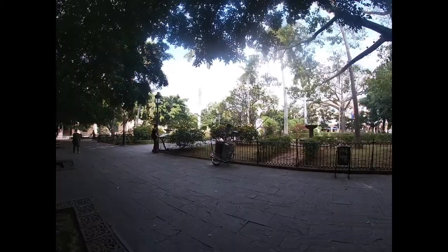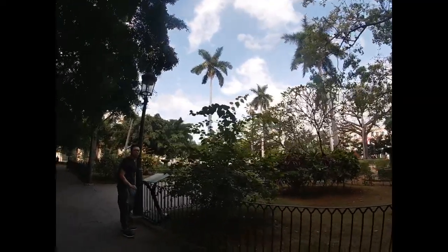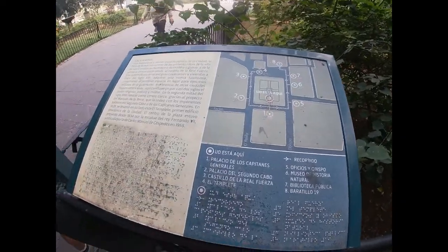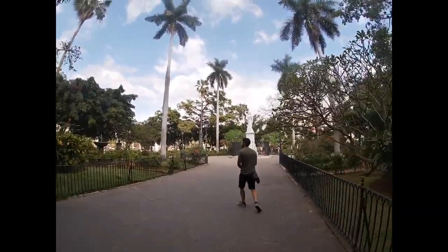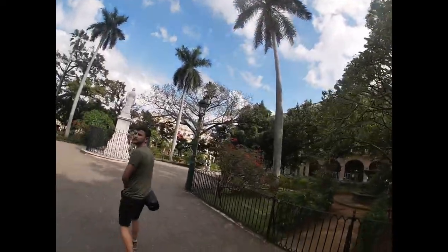A perfect place to come in a metropolis like Havana. There's loads of these around as well. Like these parks just popped up in the middle of places. Ah, here we go. It's a little map for you. They don't have any English, I don't think. This is it. Palm trees everywhere. I love palm trees. They just make everything look so pretty.